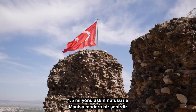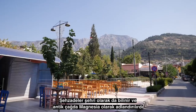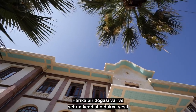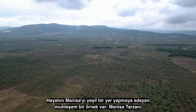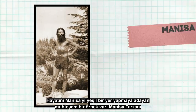Manisa is a modern city with a population of over 1.5 million people. It is also known as the city of princes and was called Magnesia in ancient times. It has a great nature and the city itself is quite green. There is one amazing example that dedicated his life to make Manisa a green place, the Tarzan of Manisa.